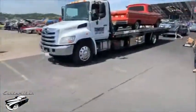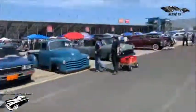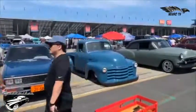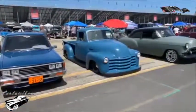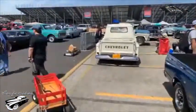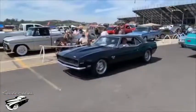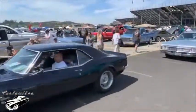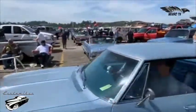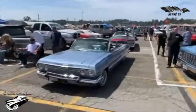Everything's going on here, coming and going. Parts and cars, family fun. Nice little 54. I think we saw that one running around. Oh, look at this one. I didn't see that one before. Been a lot of barbecuing, family style. Been a really good crowd today, too. I have not seen a single misbehavior, so to speak. All the aisles are just capped full. Look at that row. I guess we'll have to go down in that row.